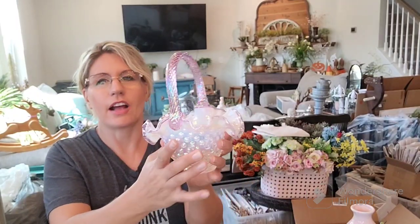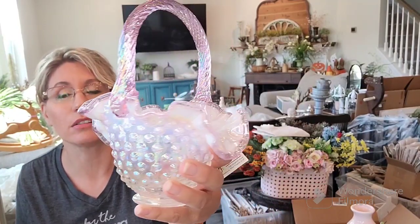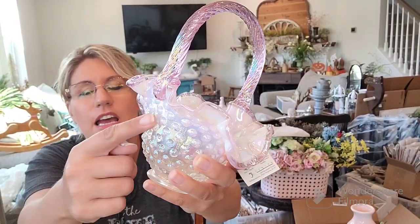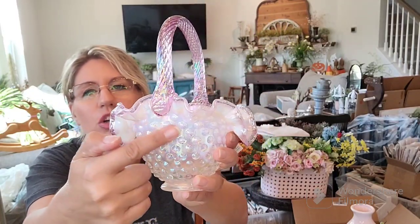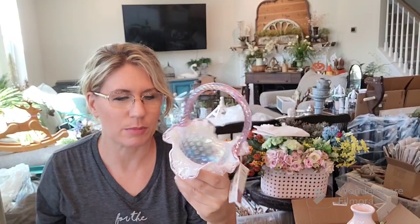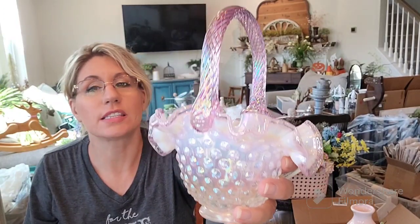So I got this, and this is so beautiful. It is a hobnail pattern basket with this iridescent pink. It's clear and then it fades into that cloudy, milky white. They actually have a piece of Fenton milk glass, hobnail glass here too, that is that same kind of style. But this was just gorgeous. I've already had somebody ask me if I'm selling it, and I honestly don't know yet. It's simple, but it's beautiful.